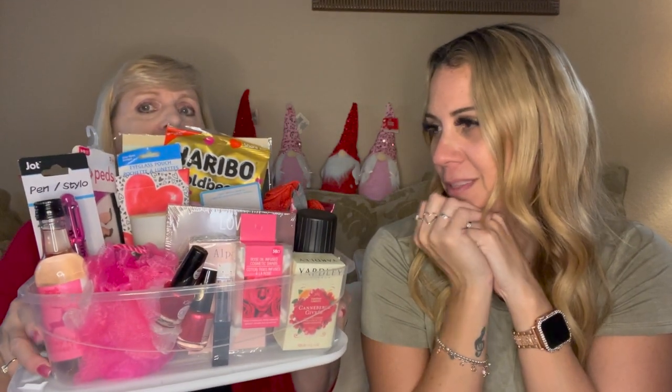So again, I don't know what this costs, but it's not going to be that expensive to do something like this. Especially if you're on a budget but you want to get something really nice for somebody, this is perfect. Even the little bin, it's a shoe bin, and that also comes from the Dollar Tree. Looking at this, it looks like it's maybe under $15.